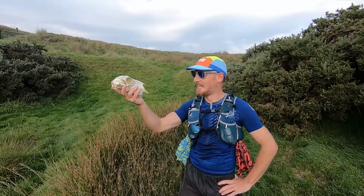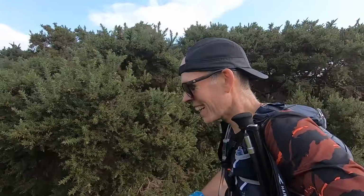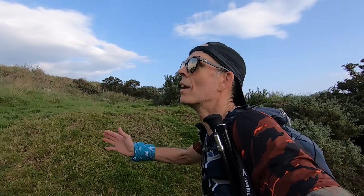Alas, poor Yorick. I knew him so well. The remains of them, the last trail runners that came through here. Maybe that was the beast of Bodmin Moor.